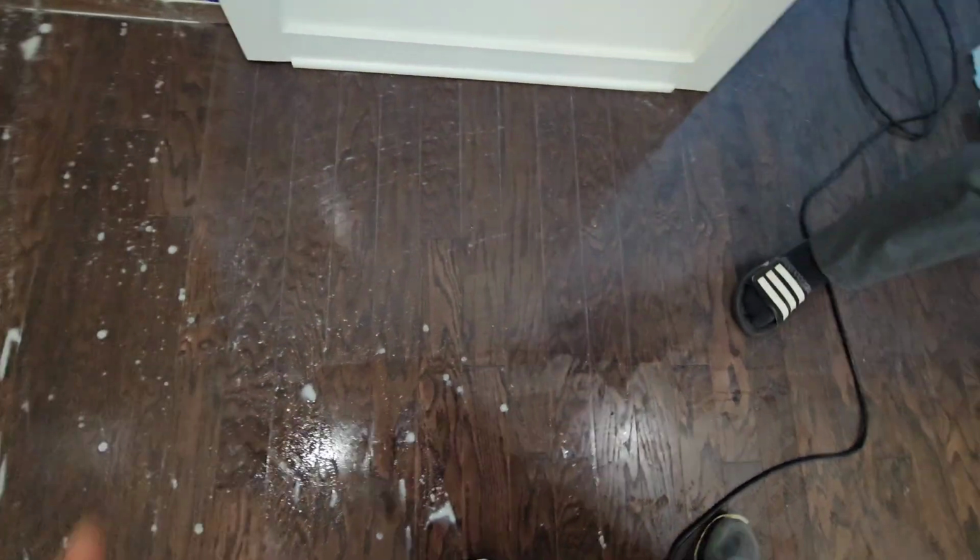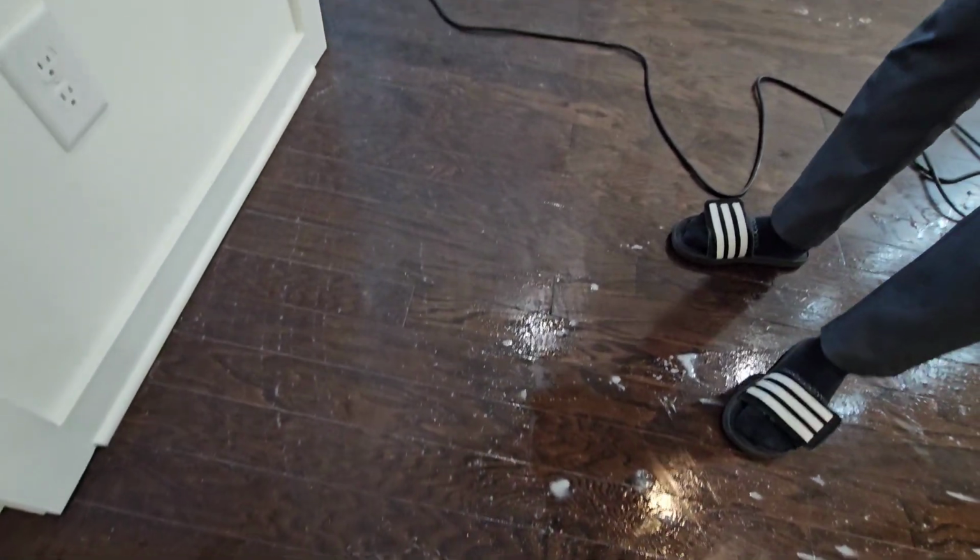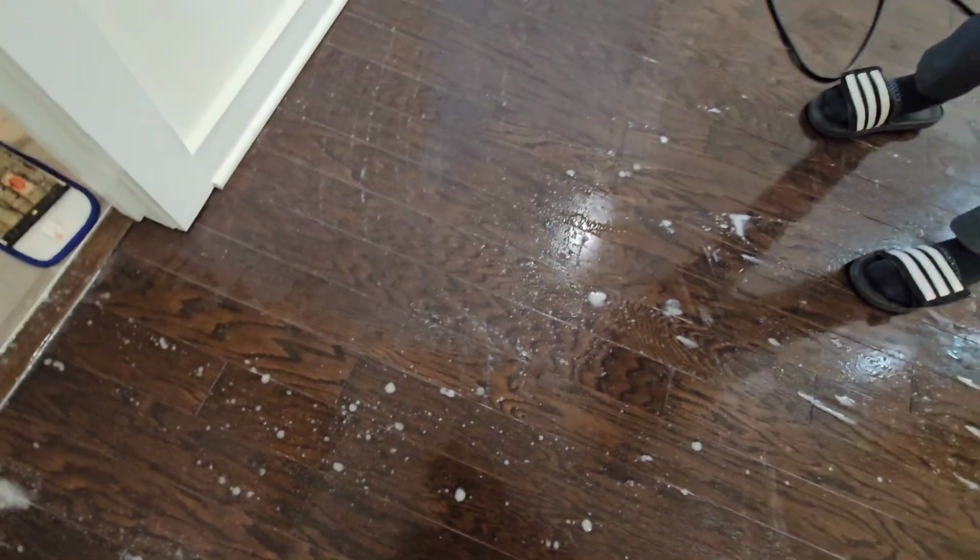See the difference? See all the wax coming off? Oh yeah. Yep. Oh nice. Yeah, yep, it's all that wax. And now you can see the true texture of the floors.